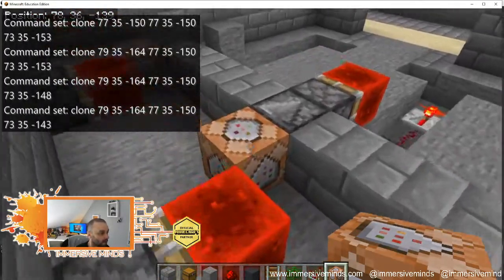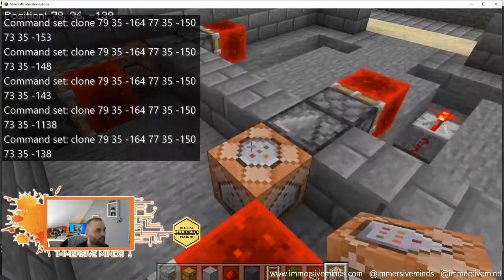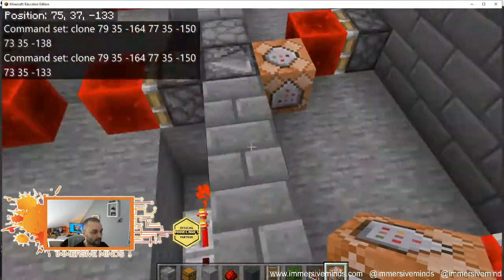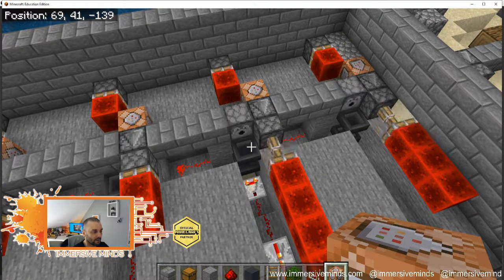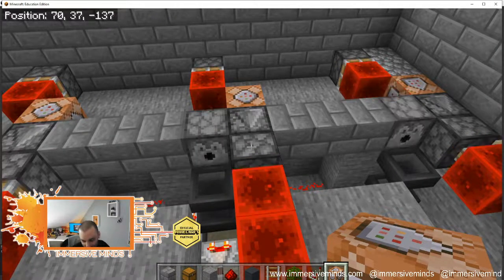43. 138. Whoops. And then 133 at this side. Okay. That should now... whoops. That's not... what's going on there? I've done something way wrong. Look at this. Oh man, I've done it so badly.